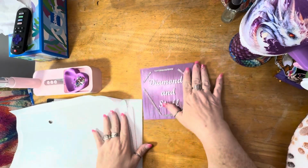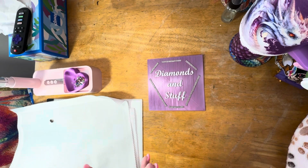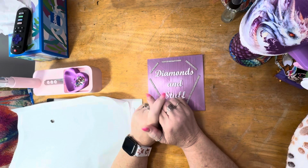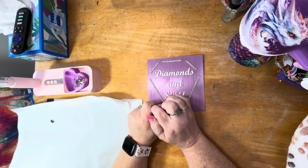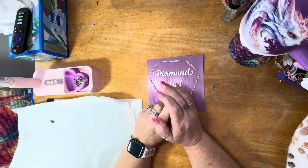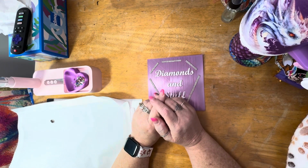Okay. Today we're going to talk about some completions for the month of July. I'm going to give you an update on the Dragonite canvas from Diamond Dots that I was working on and was very frustrated with. We're going to discuss upcoming events, and I will show you what canvases I'll be doing for August events.